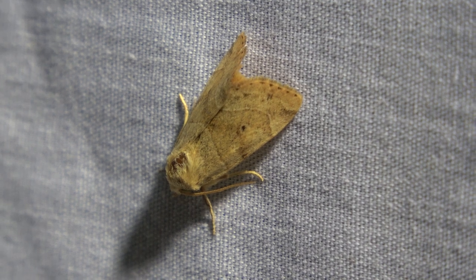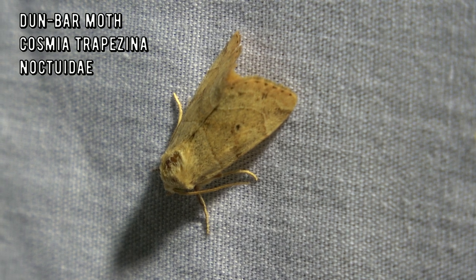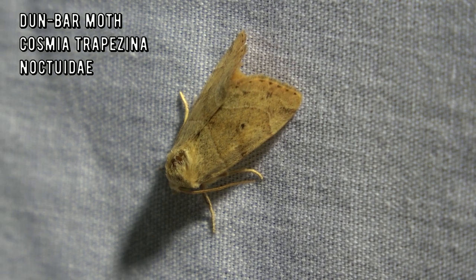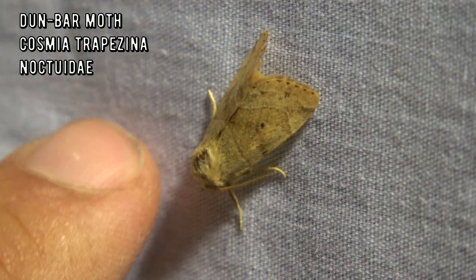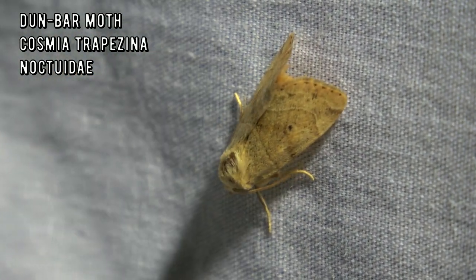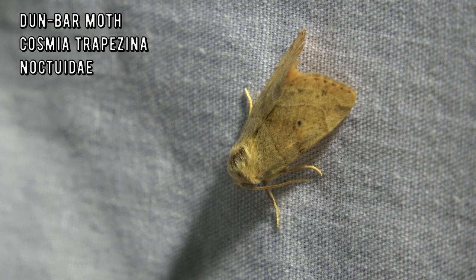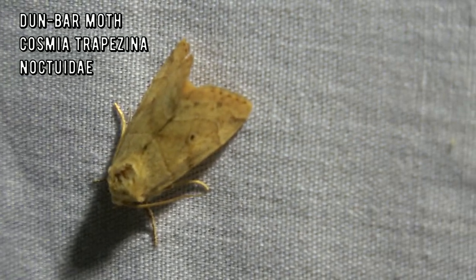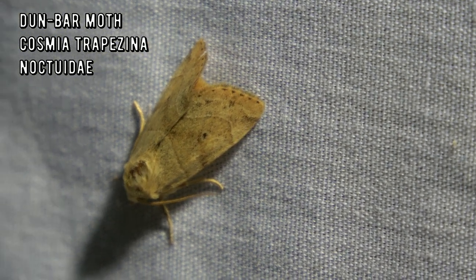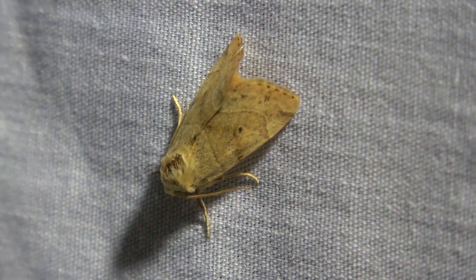And here we have a caterpillar killer. What does that mean? This is a noctuid and it's called the Dun-bar moth, Cosmia trapezina. And what's cool about this species is the caterpillars of this tiny little thing. Well, they feed on host plants, they are mostly vegetarian. But they're actually opportunistic carnivores. Because if they encounter caterpillars of other species, they will grab them and kill them and eat them. This is pretty rare. Caterpillars who are carnivores. It's very unusual. Most of them are vegetarian, but this one is not.